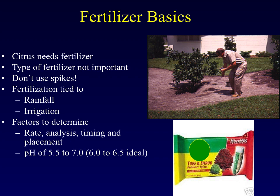But citrus certainly needs fertilizer to produce good fruit and to stay nice and healthy. The type of fertilizer is really not that important. There are some out there that are extremely expensive. You don't have to go with the expensive stuff. You just really need to go with what your soil test tells you, a good all-around balanced fertilizer that has a micro package in it.